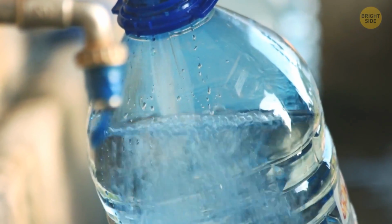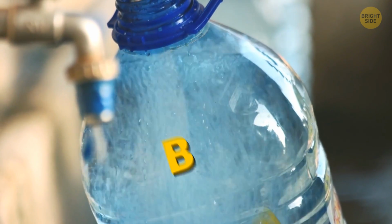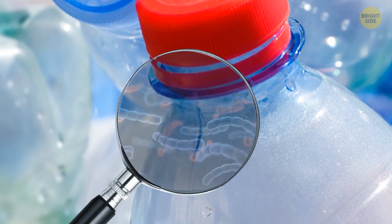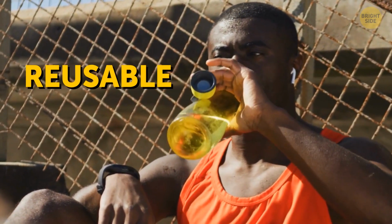Never refill a plastic bottle. The material they're made of contains a dangerous chemical called BPA. It leaches into the water and grows harmful bacteria in the cracks of the bottle. It's better to buy a reusable water bottle.